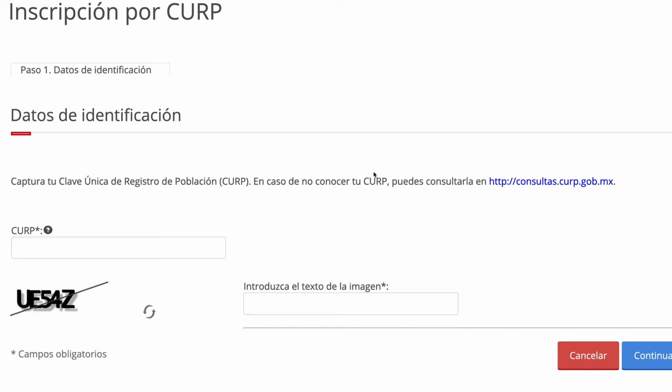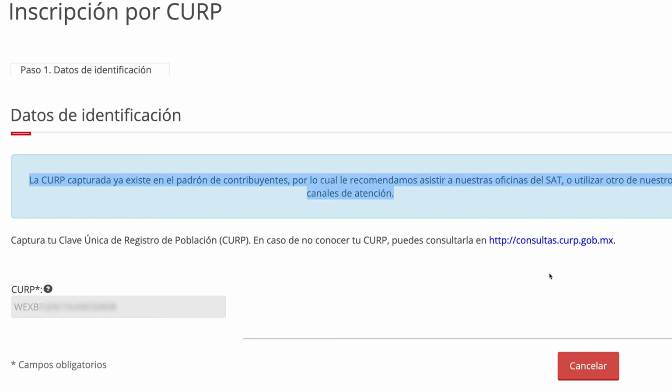So I'm going to type in my CURP here. And then I'll type in the image to the left. And then continue. For my CURP, I've already gone through this process, but once you come to the end, it gives you a number. As long as you're saying that you're not working in Mexico, it's just going to give you a number, and then you have to take that number somewhere else. And that's really what I'm going to show you.